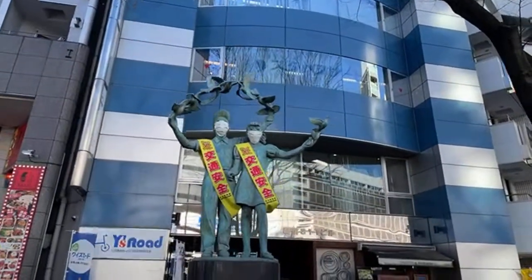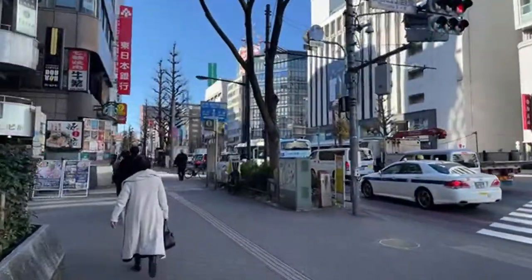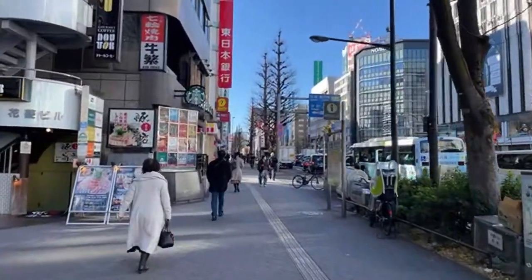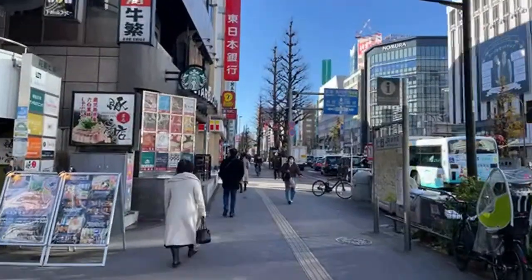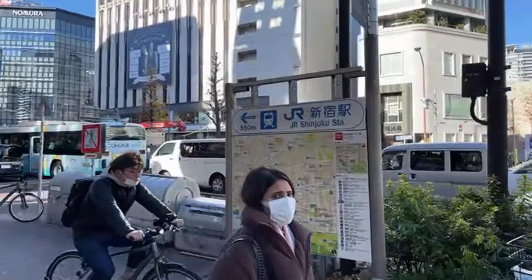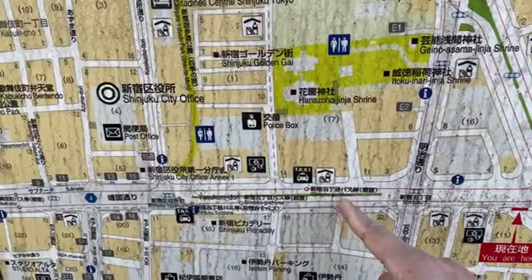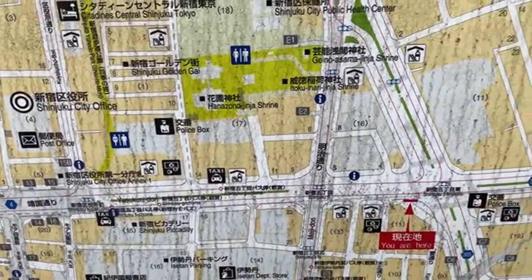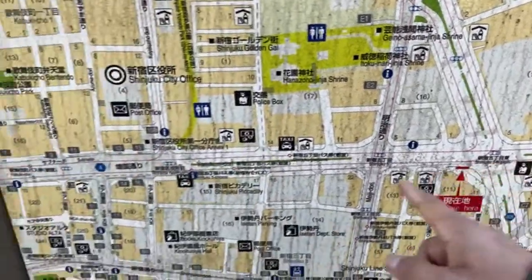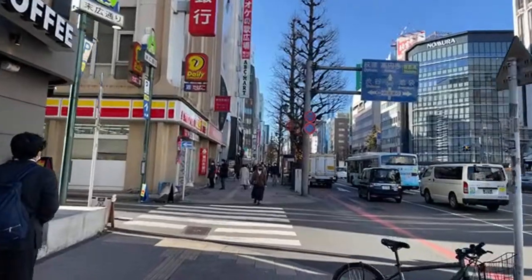It's an interesting statue. Yeah, we just got off of Yasukuni Shrine, Yasukuni Dori, and now we're heading the final 550 meters to Shinjuku Station. And this is Shinjuku Gochome, so we're pretty close to here. This is still Yasukuni Dori. But I'm about to take a left here.